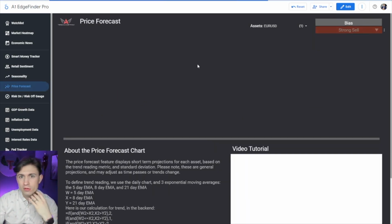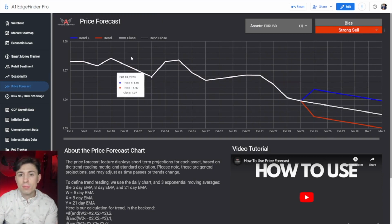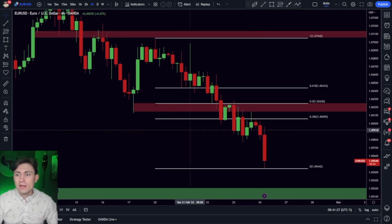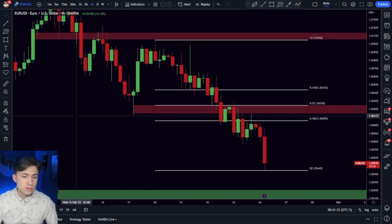The forecast for the euro to the downside has been pretty prominent. This is mostly just our momentum scanner, but really just going along the way here, I would expect that price on a pullback could be a good sell, in my personal opinion. So it's one that I'm watching.